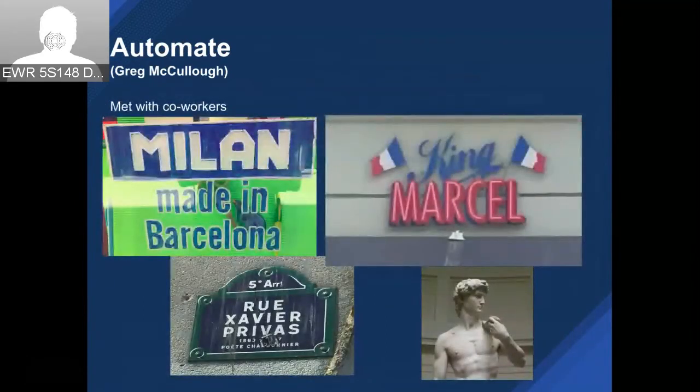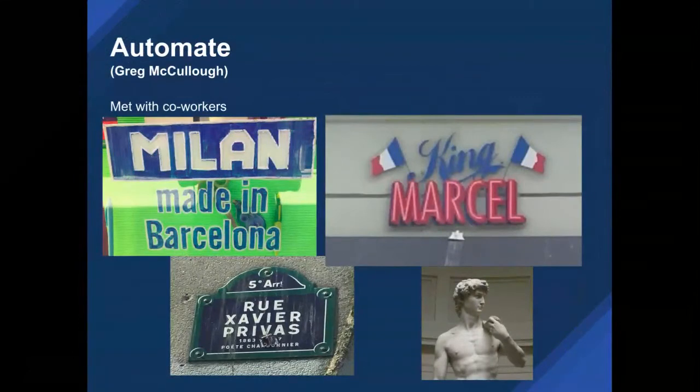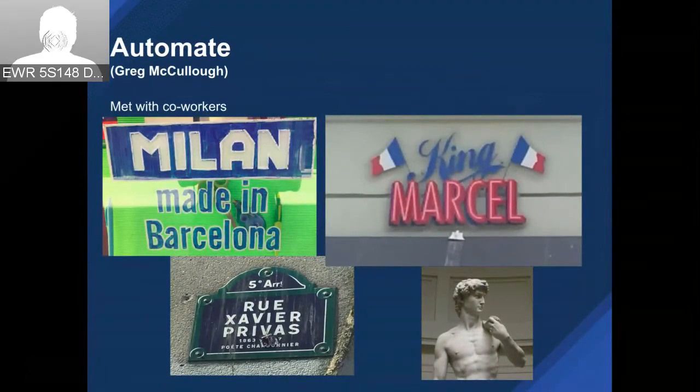So I met with some coworkers while I was out. You get Marcel, Zav, PM, and David down there in the corner. I had to crop the image a little bit. Good idea. I thought that would make it safe for work.